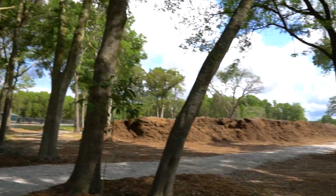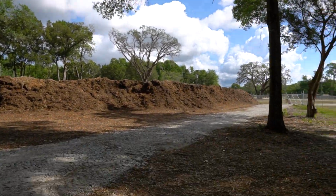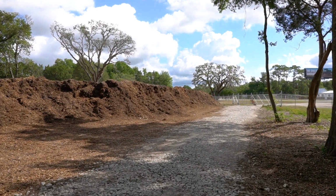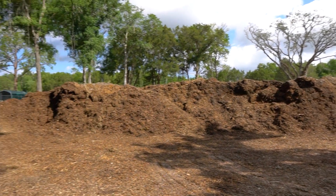All right, so I got a big dead limb over here that's about 35 foot up in the air. That's gonna come out. And I've really worked on knocking down this mulch pile over the last couple of weeks, or at least knocking it back from the road. I know it doesn't look like I've put much of a dent in it, but I have. We've probably taken about 1,000 yards out of this pile in just the last few weeks.